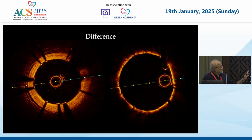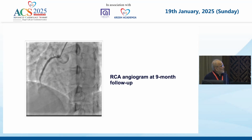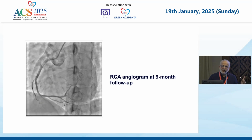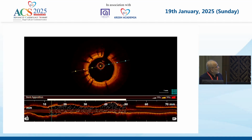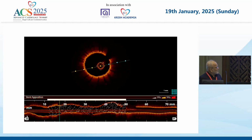This is how it looked at the normal segment of the Giants Expedition and inside the aneurysm. We called her back again after 9 months, and you can see the perfect result. We even did OCT guidance at that point of time. And you can see the perfect result. There was some proliferation at the overlapping site, absolutely acceptable.